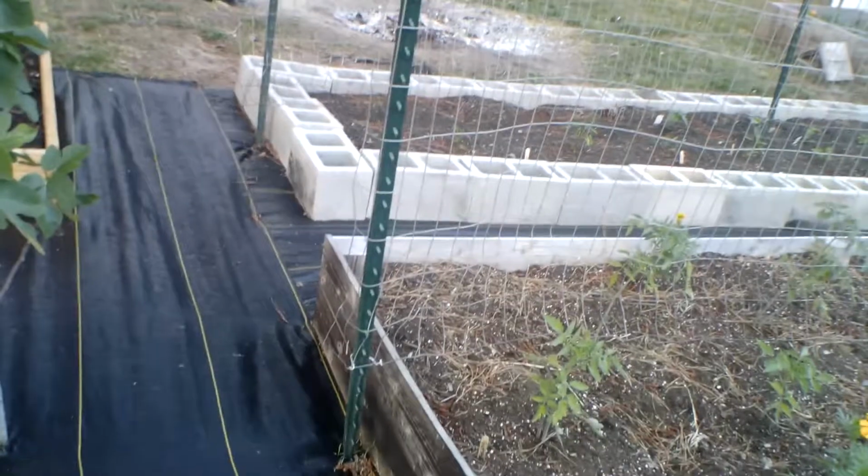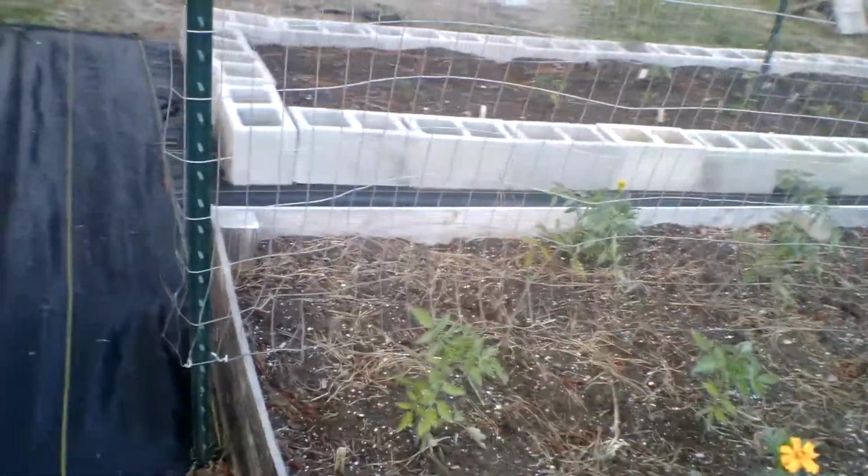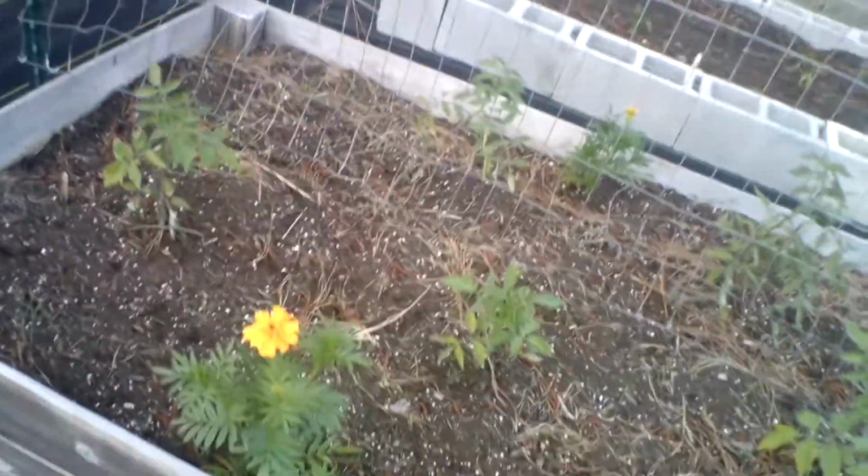And that's one thing we haven't had a hard time growing on the homestead, is watermelons. Except for last year. And I'll put our video up of last year's watermelon garden so you can see the debacle we had. All right, here's my other tomato garden, one of many.